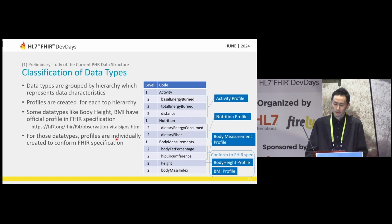Here is the classification of data type. Data type are grouped by hierarchy, which represent data characteristics, level 1 and level 2. Profiles are created for each top hierarchy for level 1. So we created activity profile, nutrition profile, and so on. Some data type like body height, BMI have official profile in FHIR specification. For those data types, profiles are individually created to conform FHIR specification.